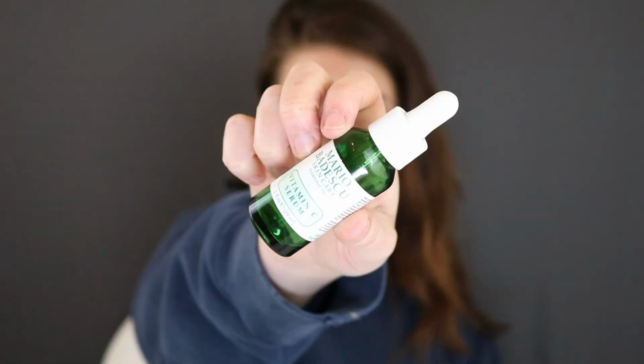And then this other serum is the Mario Badescu Vitamin C Serum. I love this serum, but it is so expensive. This is $45 for this serum, and it lasted me a long time, but it's just so expensive that I haven't bought another one. I actually have a different brand's vitamin C serum, so it is not going to be repurchased. Not because it's not good, just because that is a lot of money. I can't even believe I spent that the first time.